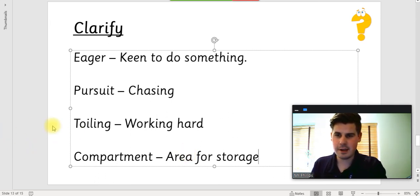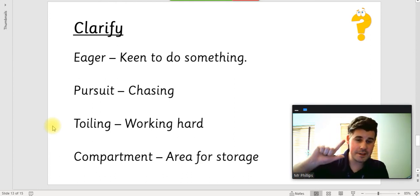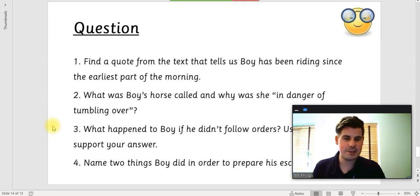Okay? So the four pieces of vocabulary we've had a little look at today are eager, pursuit, toiling, and compartment. And now we know what those words mean. You can use them in your writing and hopefully you can identify them when we read other texts. So we have predicted, we have read the text, and we've now clarified. So it's now time to answer the questions.